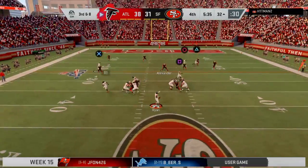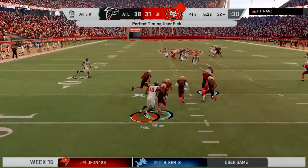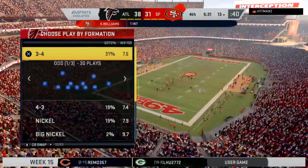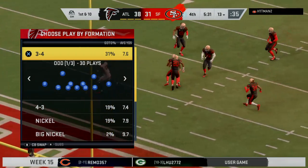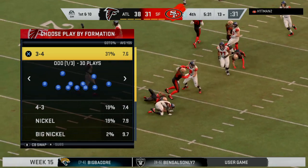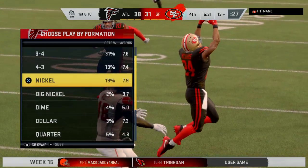On 3rd down, Ryan. And look at this. They get the turnover they needed. It's intercepted. Picked off by Quan Williams. And he'll go down inside the 15 at his own 13-yard line. The Niners take over 1st and 10 at their own 13-yard line.